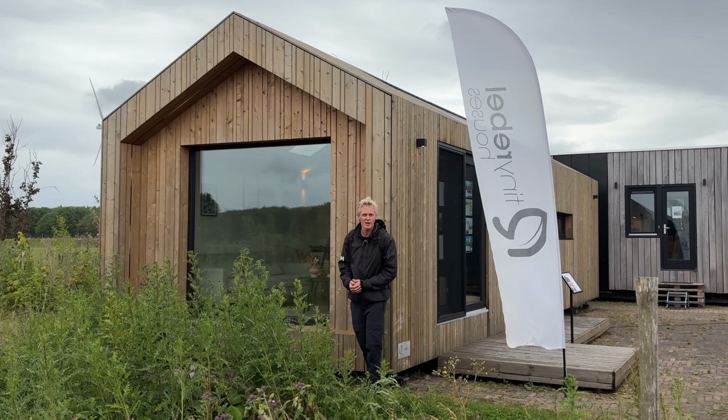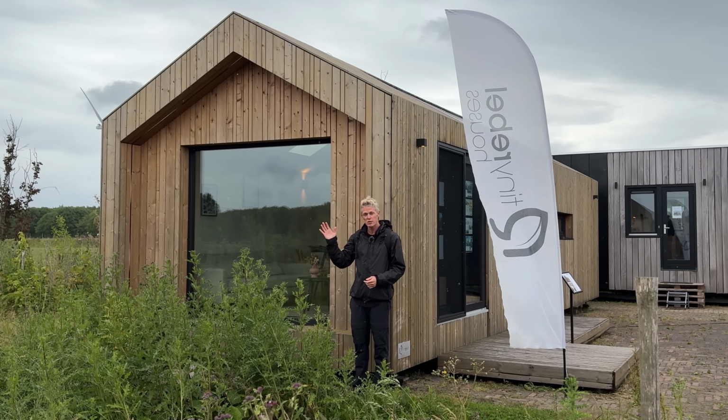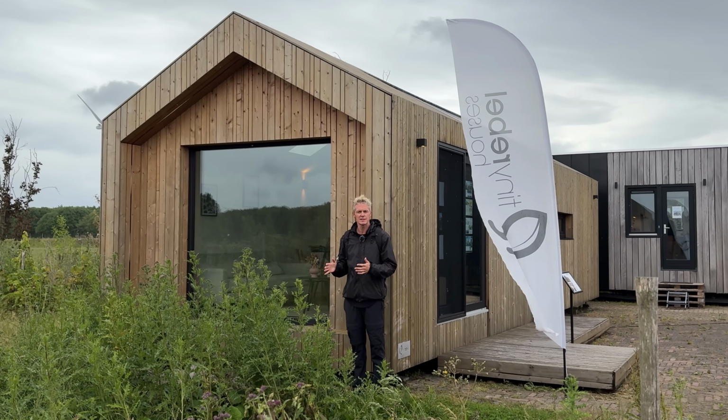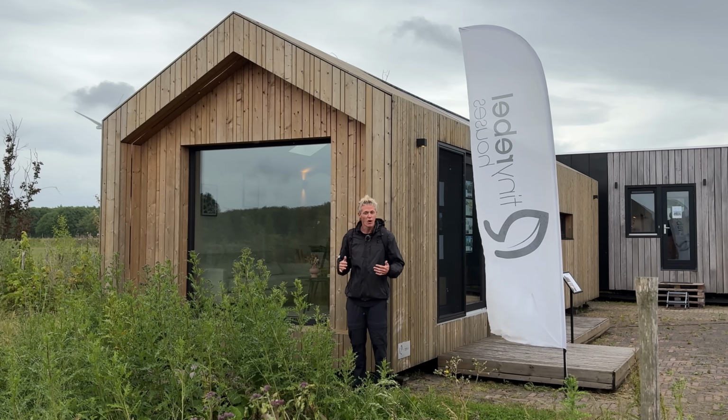There you have it, the Nordic from Tiny Rebel Houses. Again, you've got 2 bedrooms, 1 bathroom, you got the storage loft, all in right around 516 square feet for 136,000 euros. Hope you enjoyed the tour.